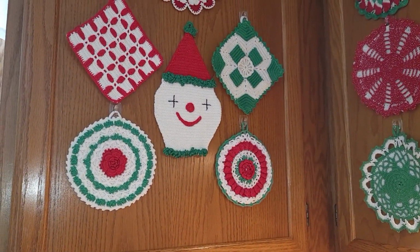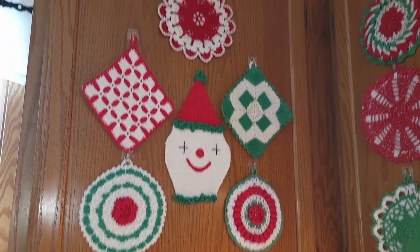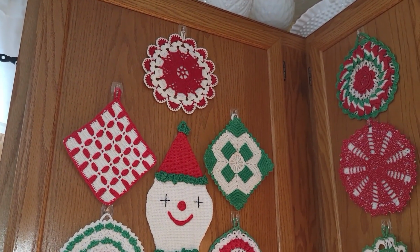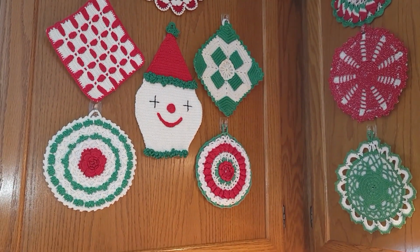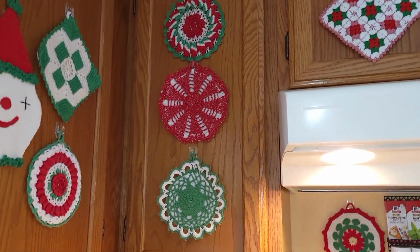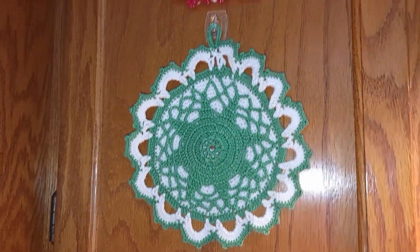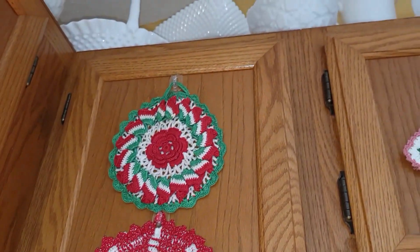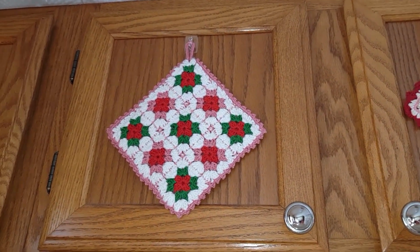I'll start on this side for the balance of the video. These are the hot pads, pot holders, that I chose for this Christmas. Love that snowman. They really are fun. Love that granny square one.